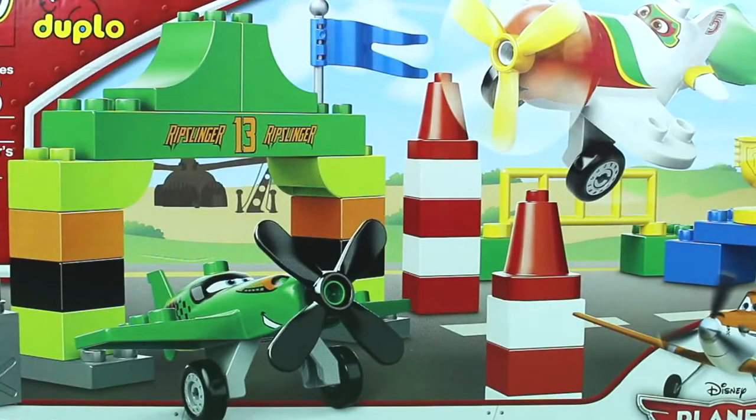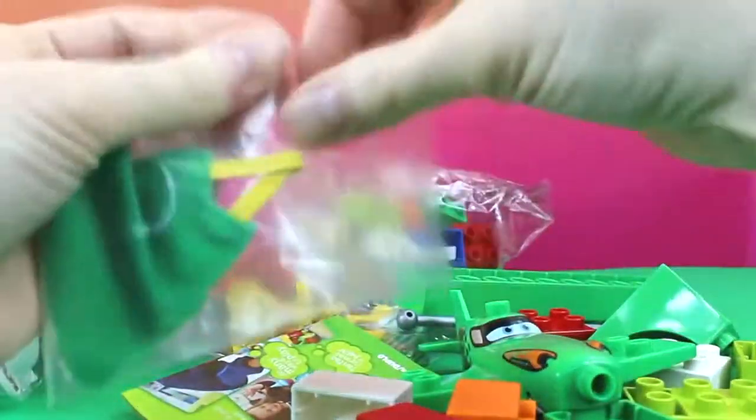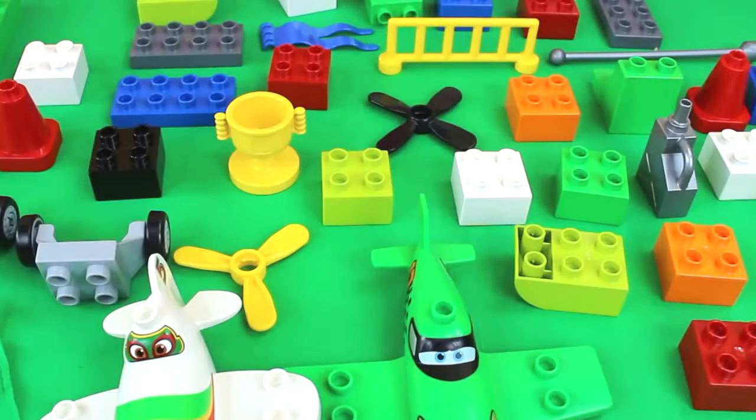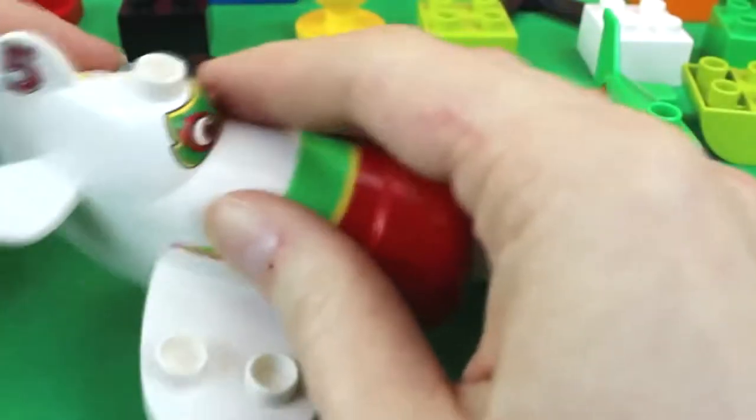Oops, sorry. The next one we're gonna open up is Rip Slinger's Air Race. It comes with El Chupacabra and Rip Slinger.